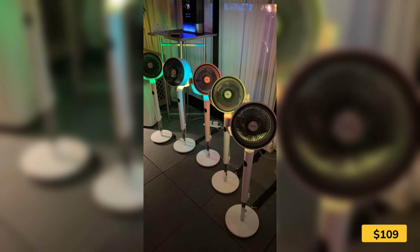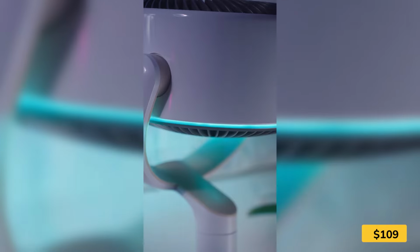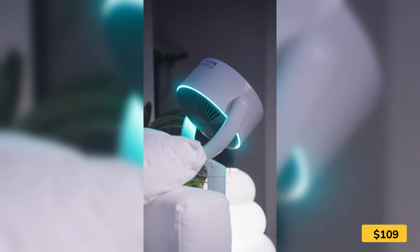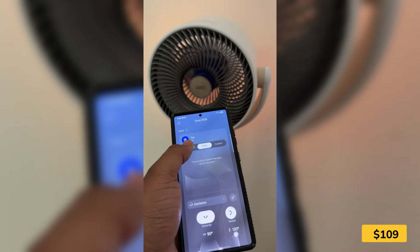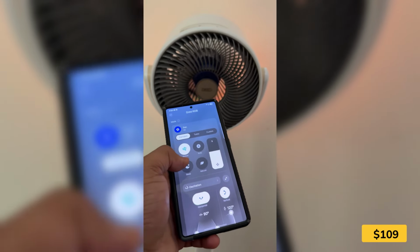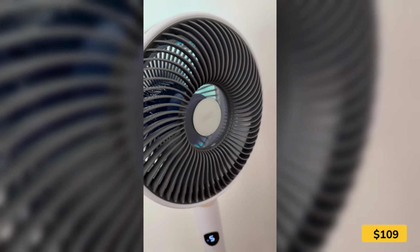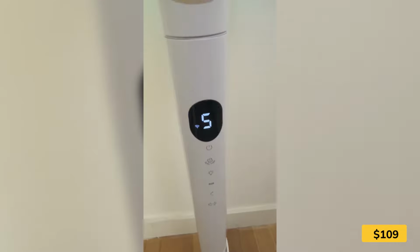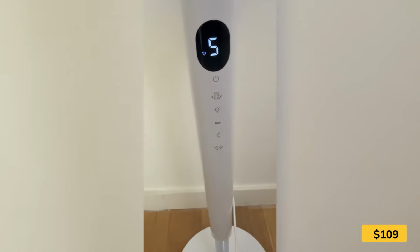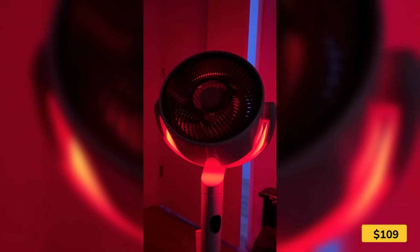Stay cool from every angle with this all-direction standing fan. It circulates air throughout the entire room, reaching corners traditional fans miss. Choose from 8 speed settings and multiple modes to match your mood, whether you're working, relaxing, or sleeping. It's ultra-quiet, energy-efficient, and height-adjustable for perfect placement. Set the timer up to 8 hours or let auto mode handle it while you rest. Quiet comfort all day long.